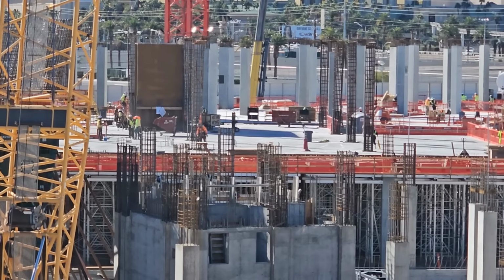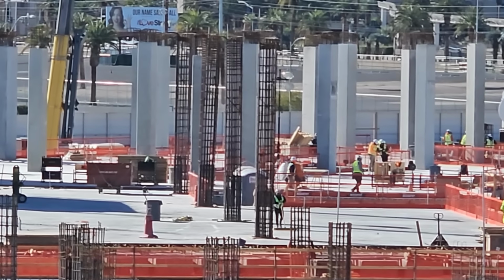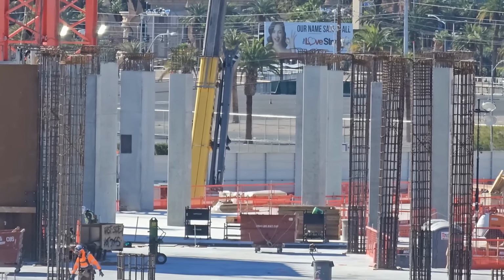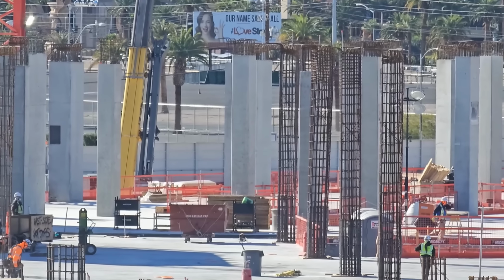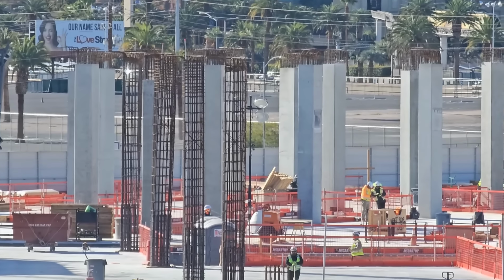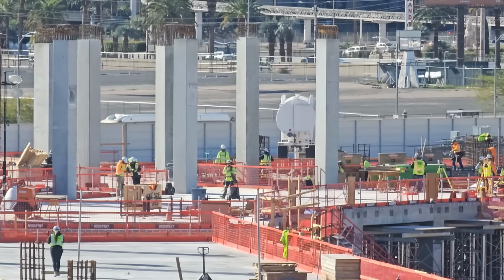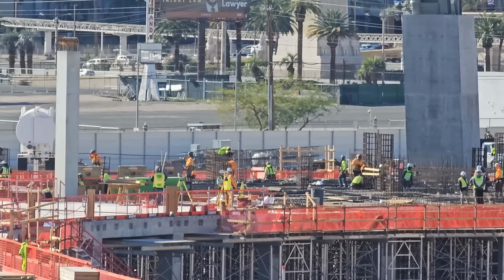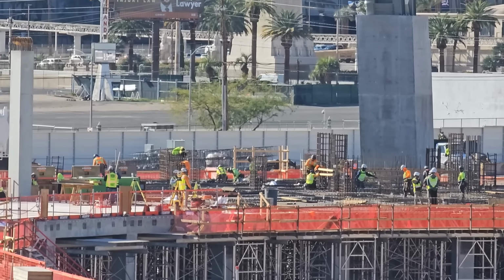Last time I was here, they were putting in a lot of these rebar cages, the tall ones, and they were also removing forms from the columns that are already poured in the background. Working on this other decking area over here, it appears like they're installing all the rebar.